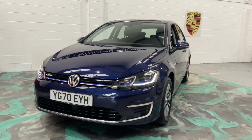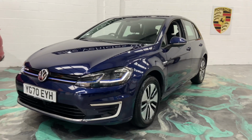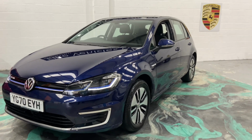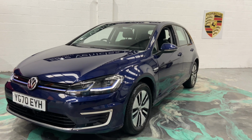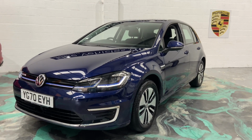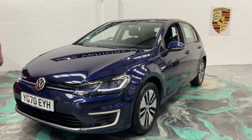The car has just had a brand new MOT done by us to ensure everything is spot on, which it is. The usual checks will be done on this vehicle. Obviously there's no engine, so there'll be tyres check, brake check, level check. Part exchange is also welcome.